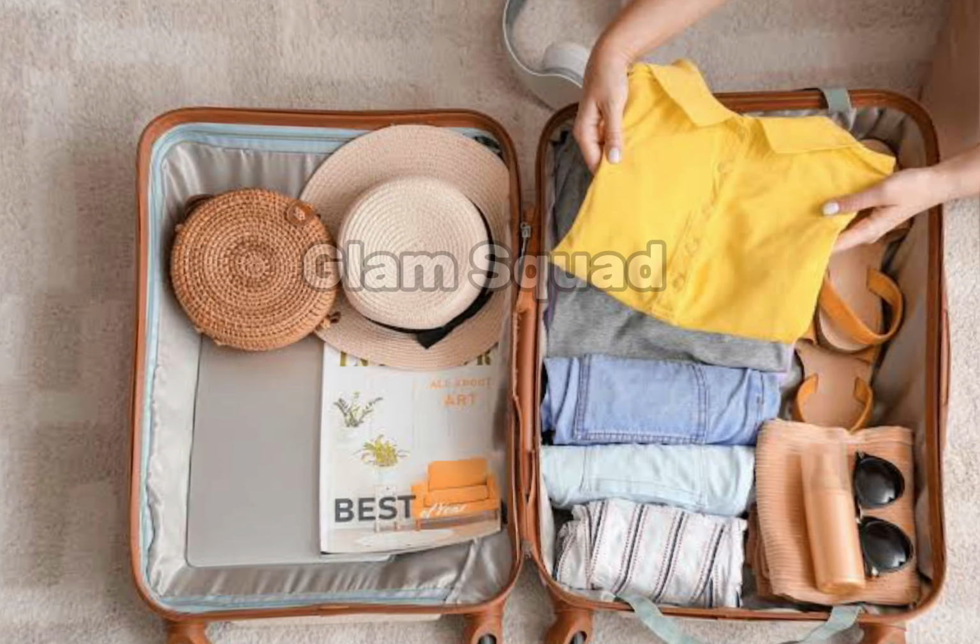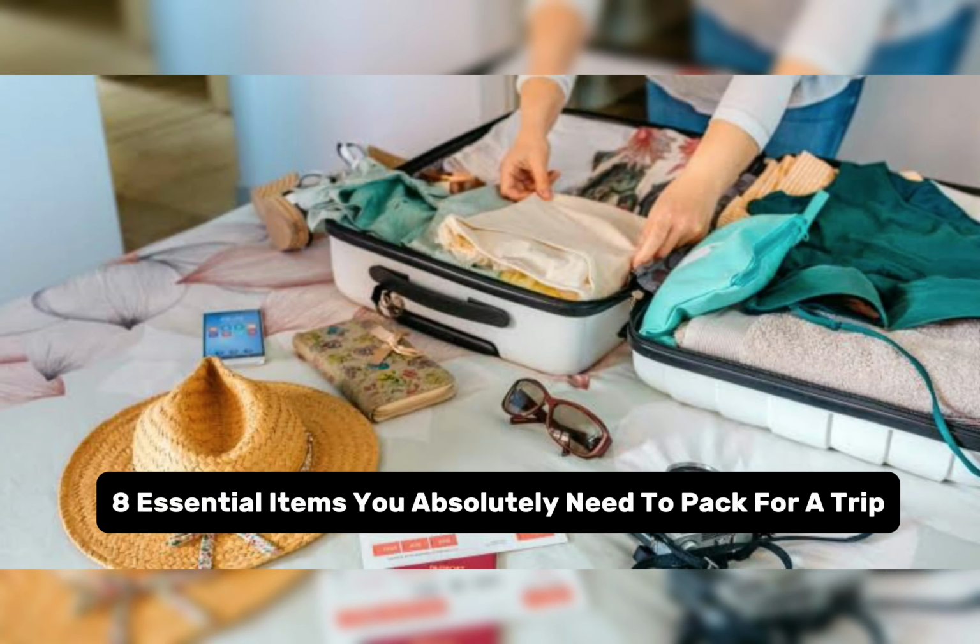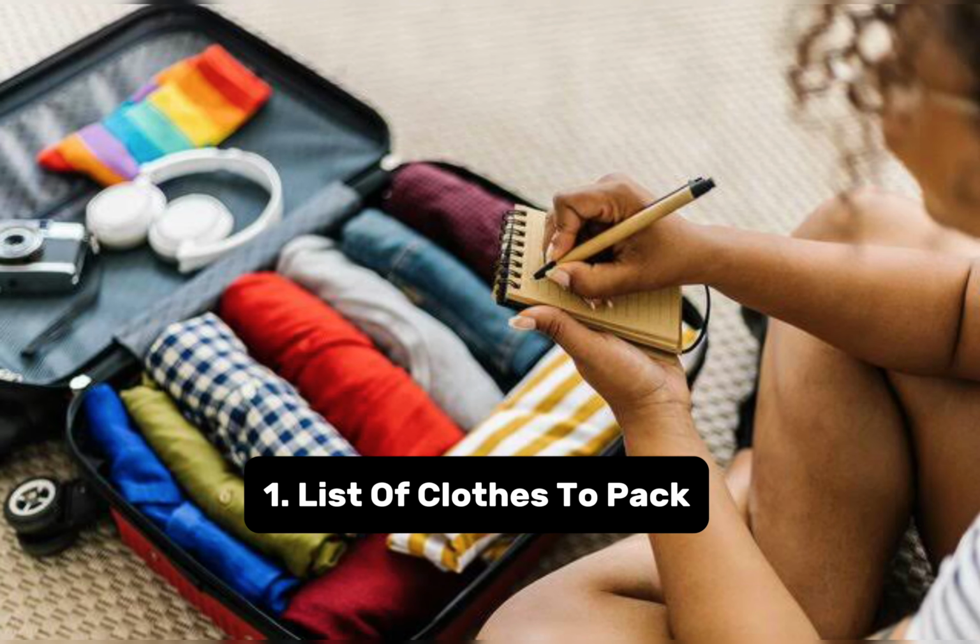Glam Squad presents 8 essential items you absolutely need to pack for a trip. 1. List of clothes to pack.